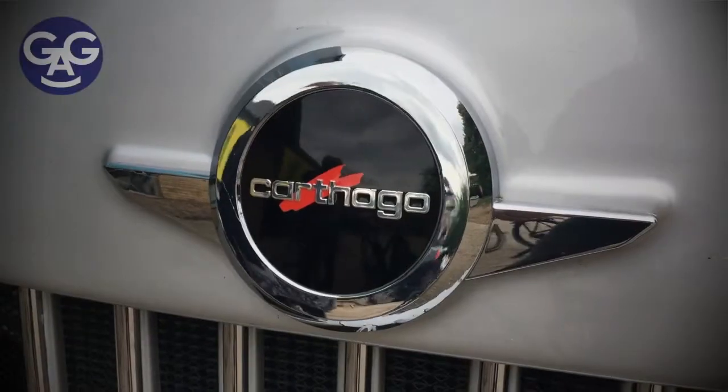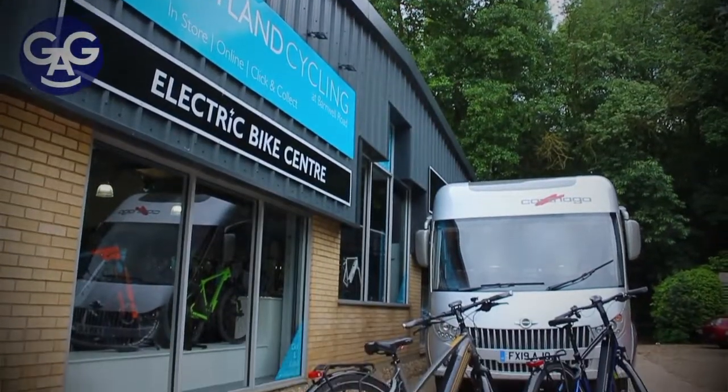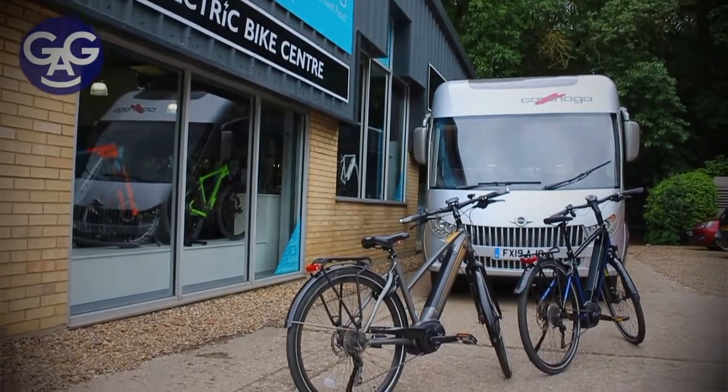We've had our motorhome for a couple of years now, and we've just purchased a new motorhome. Because of its length, we can't take it into town, so we need some other form of transport, and we found that cycling is the best way forward for us.